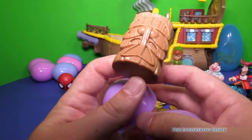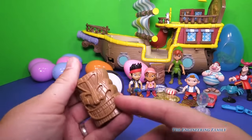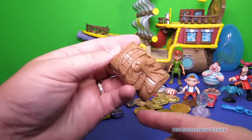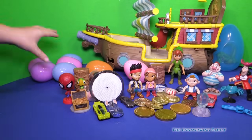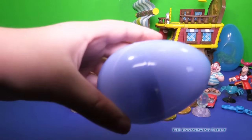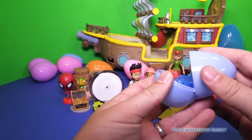And look, it's another tiki. It's upside down, though. Oh, it is upside down. That's right. Because it doesn't go like that. It goes like that, right? Right. You know what? Pick another egg. That's right. You're pretty fast on the draw.